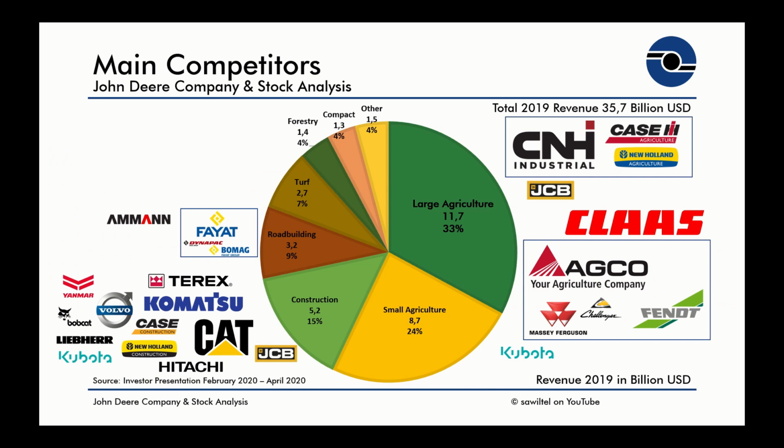Then also very interesting to me, the main competitors for John Deere that I was able to find out. I only focus on large agriculture, small construction and road building. Large agriculture, what are the biggest tractor names besides John Deere? That's the CNH Industrial Group. So these rectangles always mean that it's a group. They have the brands New Holland and Case. Then JCB, independent, and Claas is a big one in Europe.